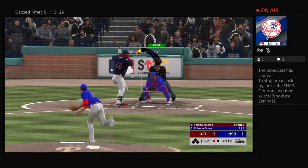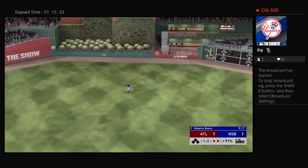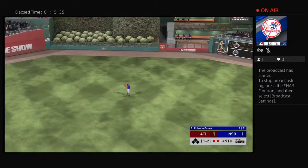The 1-2. Bullet back up the middle. Mantle is there now, and he has it. 2 gone.